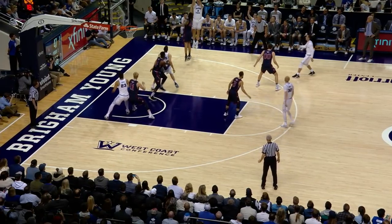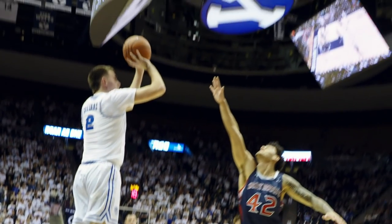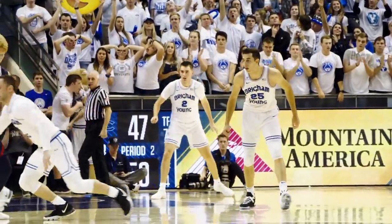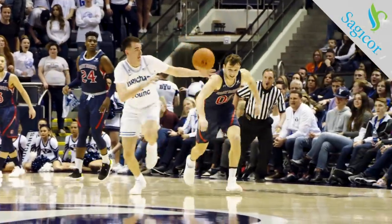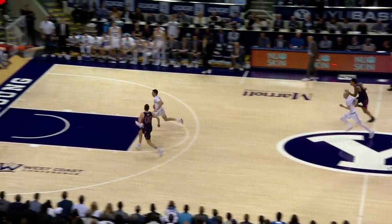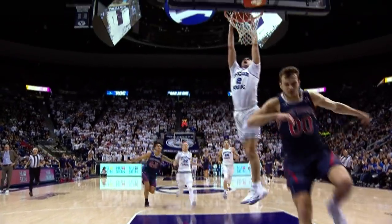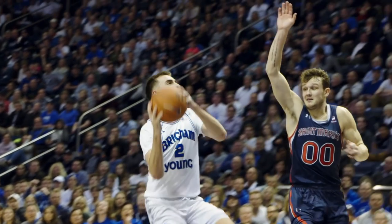Emery passes out of a double to Celius, who answers from the right corner for 3! And the Cougars extend the lead to 12 points! 59-47. Zach attacks from the right corner. Vince hands off to Krebs, a steal by Celius! Zach takes it all the way to the rim, and it's on! He wasn't messing around. He threw it down.